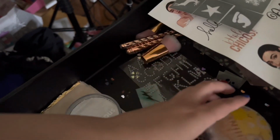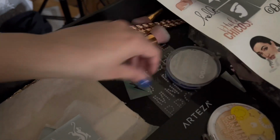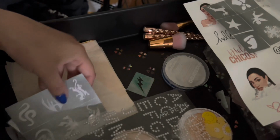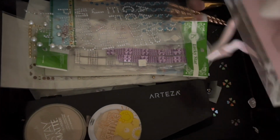I have to fix these brushes because I have to use them. I have other stuff over here, but I'm trying to organize it the way I feel is more comfortable for me. Visually, it doesn't look organized, but mentally, for me, it is organized. I don't know if it happens to you with the shoes, clothes, or whatever drawer you have in your room.